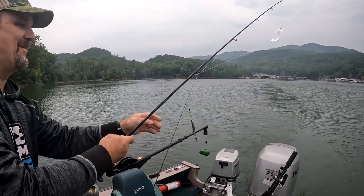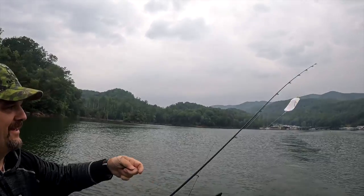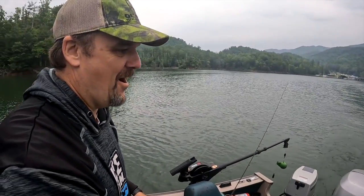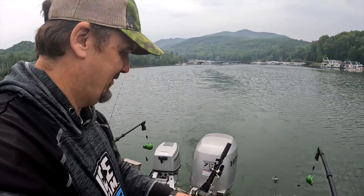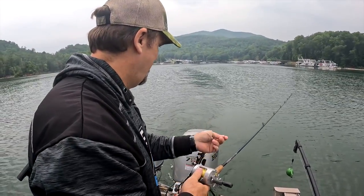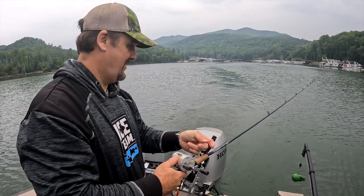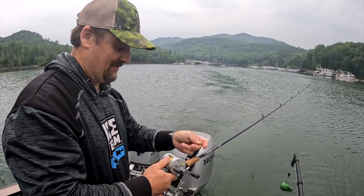Day, it's a good time to have any type of flash. Yeah. And believe it or not, on a cloudy day, actually a copper color sometimes is better than a silver color. And you know, I found that on the Watauga River. Yes. They like the copper. Yes. Yeah, on a cloudy day. Very much walleye fishing too.